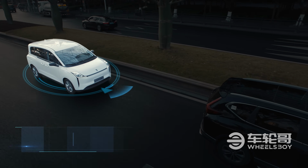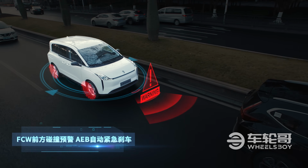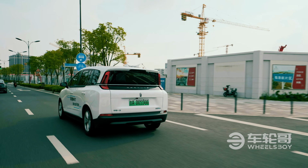The NAT comes with a suite of safety features, including forward collision warning and autonomous emergency braking.